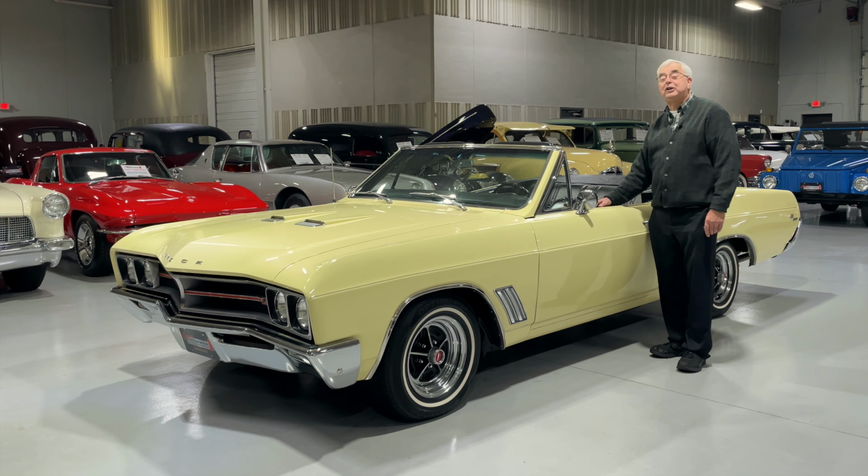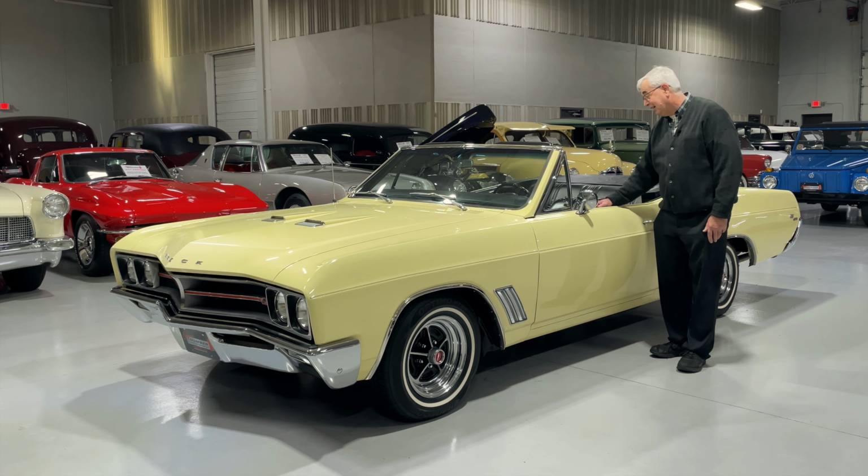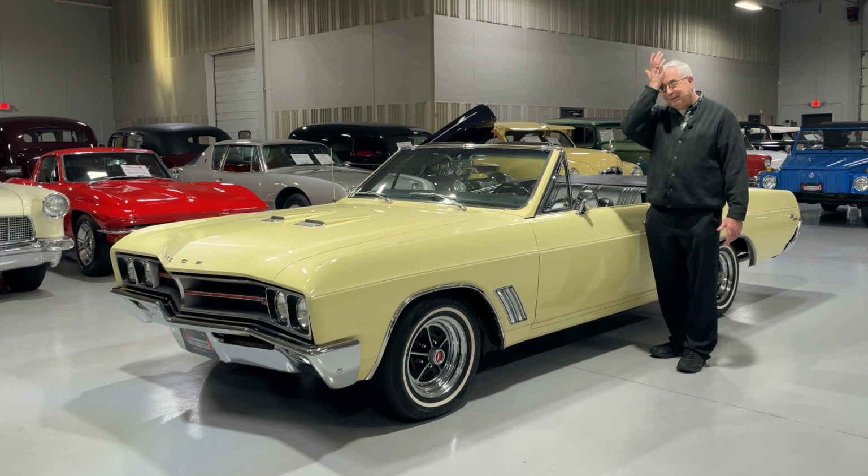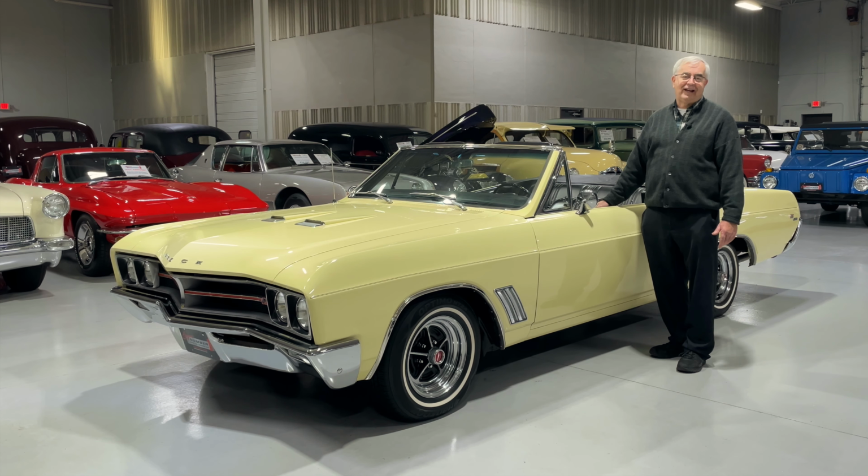Looks like it has its original radio still in place. Yeah, padded dash as well. Another one of those nice features for us people from the 50s that hit their heads on those steel dashes. Padded dashes was a great improvement.